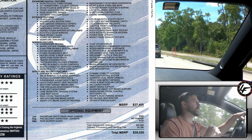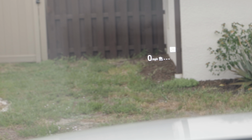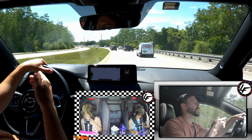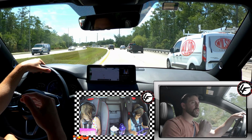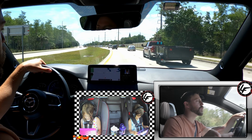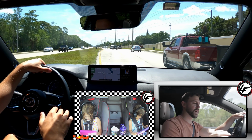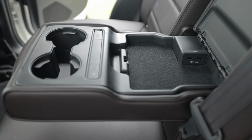So now the Signature is absolutely loaded. 360 camera, heads-up display, and I love Mazda's heads-up displays. You can see the blind spot monitor working on the heads-up display. I love that. I don't have to look in my mirrors all the time just to see if someone's in my blind spot. You should do it anyways, but yeah, it's nice to have it up there. You have 4 USBs in this vehicle. You have 2 up front and 2 in the rear in the armrest.